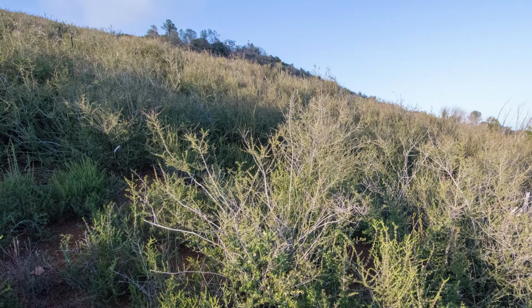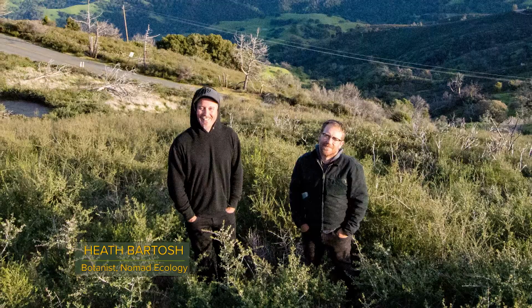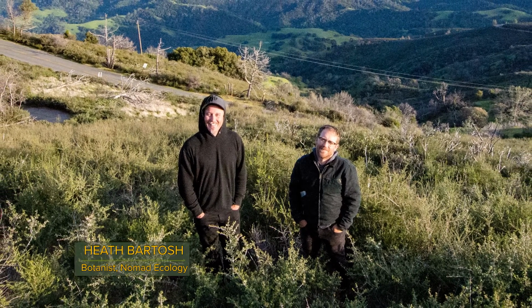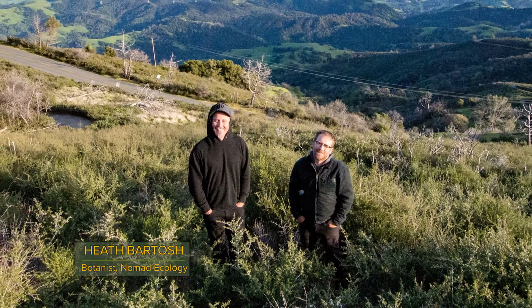Yeah, as per usual with chaparral. You're not surprised? No, not at all. It's proof of resiliency of California's fire-driven ecosystems. California's a fire-friendly place, and these plants know it, and they take advantage of it.